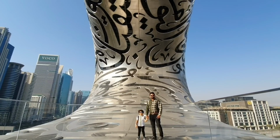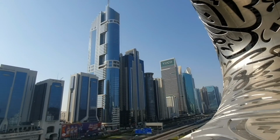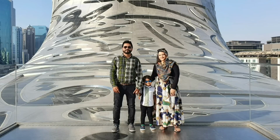This deck area is always crowded as it is a major attraction in the museum. We were lucky to get some time here to click pics and take videos without any people. It was such a wonderful feeling to stand in the center of the museum structure. And we enjoyed the beautiful view of Dubai from the deck.